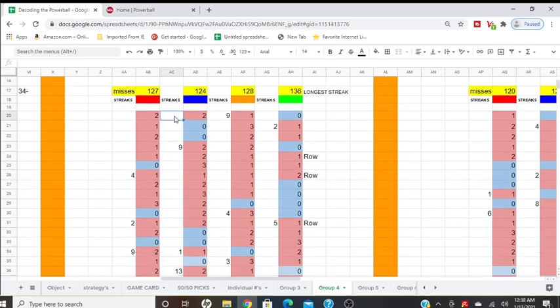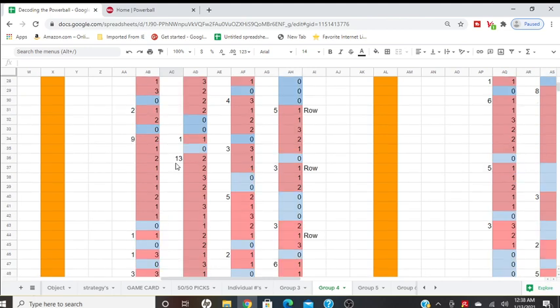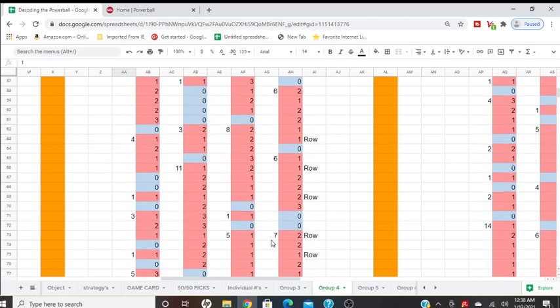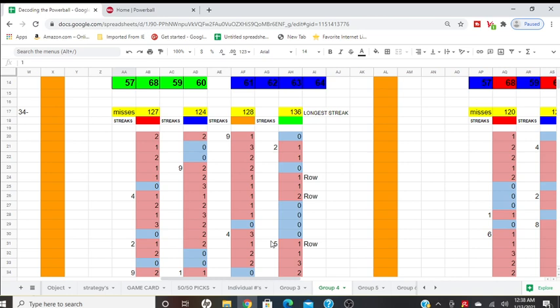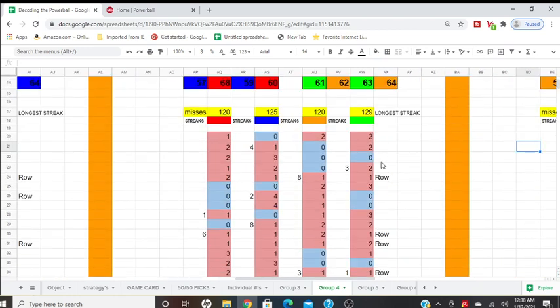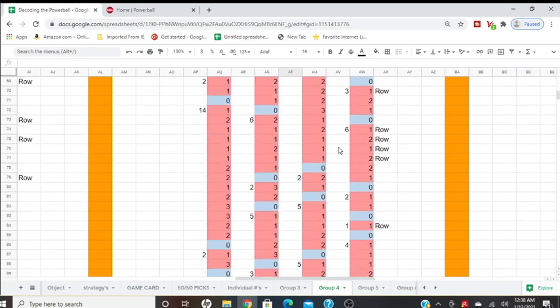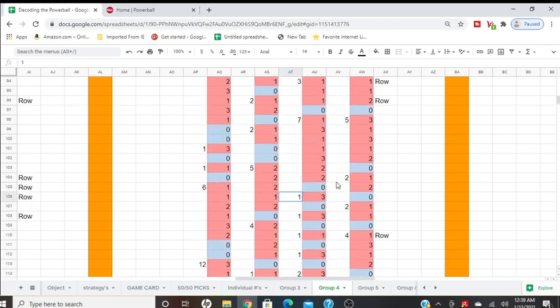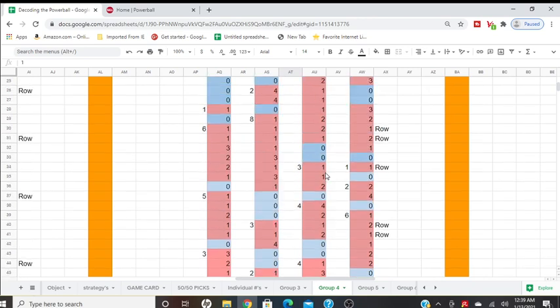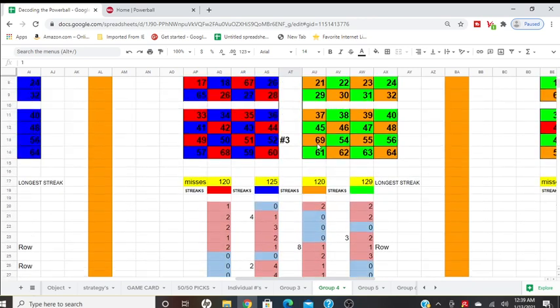So again, a 1 comes up a lot. As I look at this, you can see how many times a 1 comes up. Okay, so I don't really like anything here. Maybe this one right here. A 1 hasn't come up in a very long time. So maybe it's due to come up here on this orange, and it's on the right side.